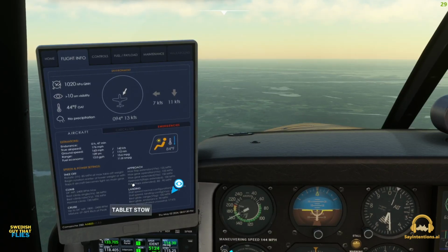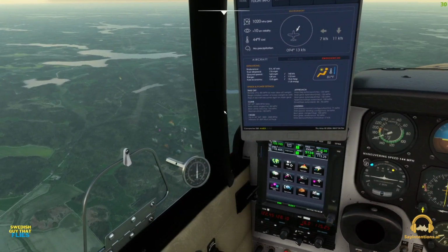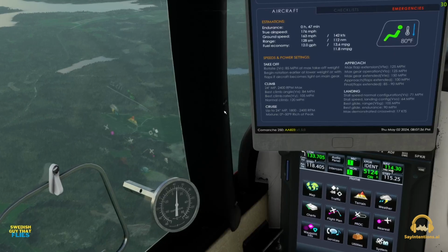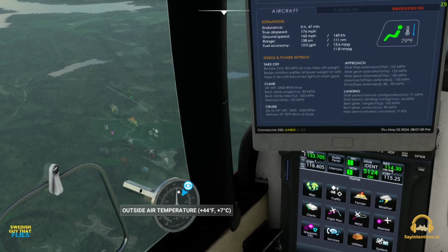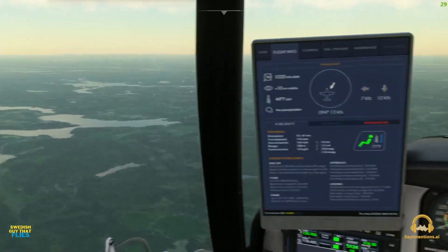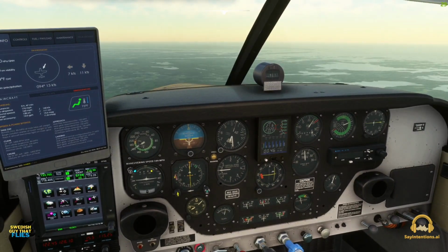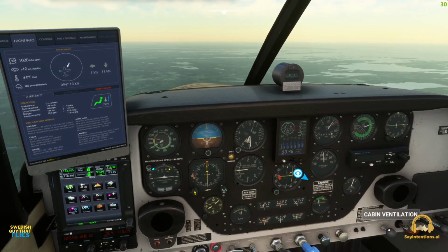So yeah, very nice. Outside air temperature, 7 Celsius. So we should have the cabin cooled down here quite soon. Yeah, 76 already, 75. Can turn this down a little bit. Maybe close it completely.